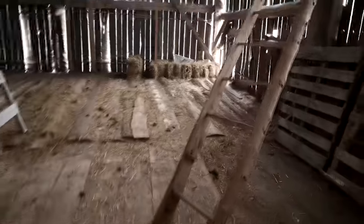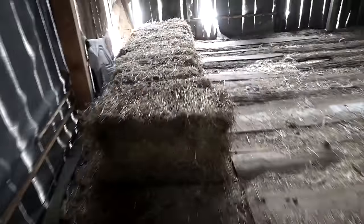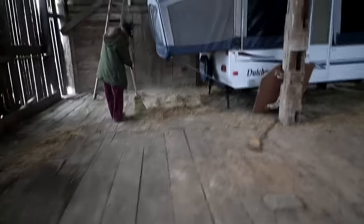I really wanted to clean this whole section off and get it done today and put it all in this pile so that Sam can burn it. And I'm not sure what I'm gonna do with that. This stuff is old, yucky hay. Not something I would ever feed to my animals because I don't know where it came from or where it's been. But I need to get rid of it. All right, Gabby's getting it done.